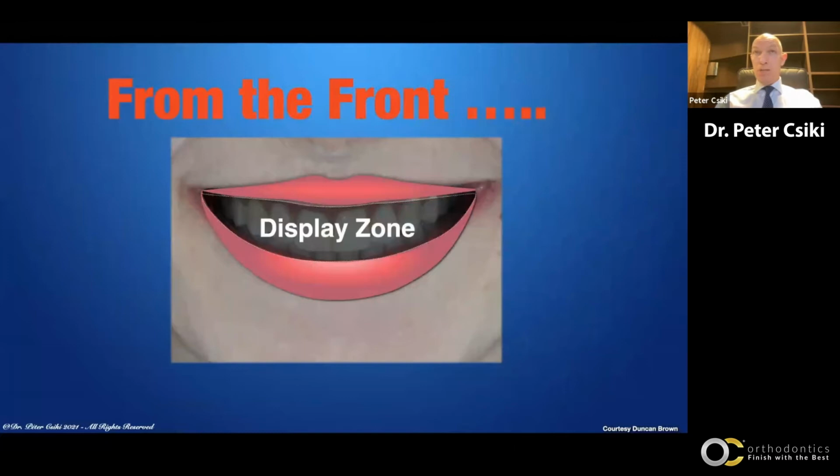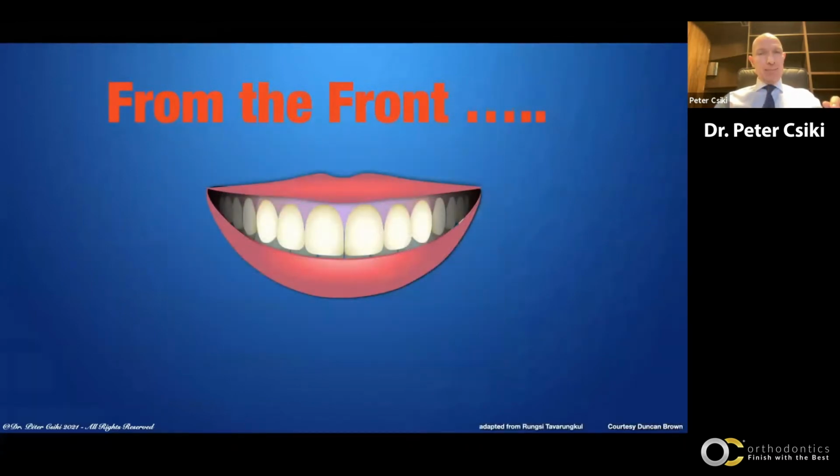Okay, we call it the display zone. This is where you see the teeth. And number two, in the display zone, we want to see the smile arc, a nice curved smile arc. Okay, because why is that? Because most of the orthodontists, unfortunately, all over the world, are still creating flat smile arcs, flat and flat and flat, which is not nice at all.